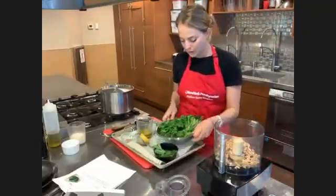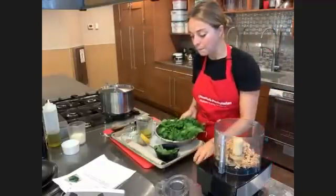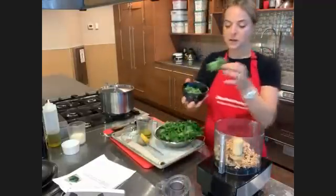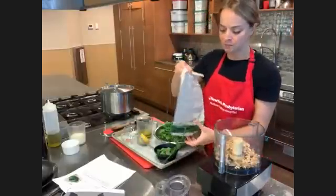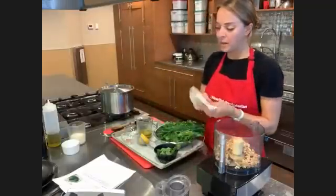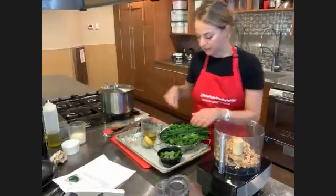So we have herbs, glorious herbs. We have parsley, we have cilantro. I had a bunch of mint, so I just wanted to offer that as an option as well. We have some fresh mint. Again, it calls for scallions. I didn't grow scallions, but I have chives, so we're going to add those in. And this is really, really simple. Everything goes into the food processor and gets blended together.